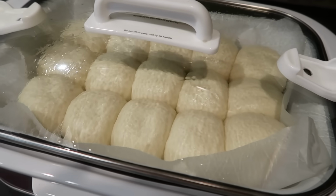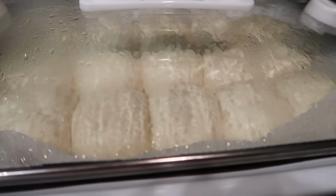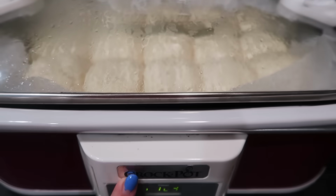And you can make bread in the slow cooker. I have seen some tutorials on how to make like the artisan crusty style breads in the slow cooker. I have made rolls in the crock pot before, but this is my first time trying out cornbread. So we're gonna see how it goes.